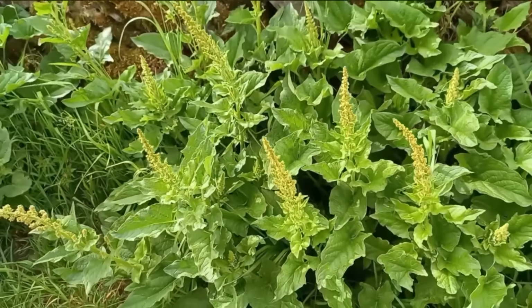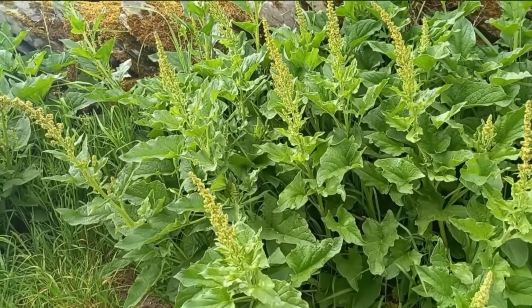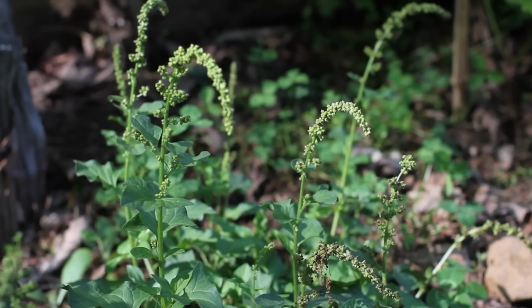Good King Henry disappeared simply because commercial agriculture focused on annual crops. But for perennial vegetable gardens, it's a staple. It's the green that ancient gardeners knew, and modern gardeners are rediscovering.